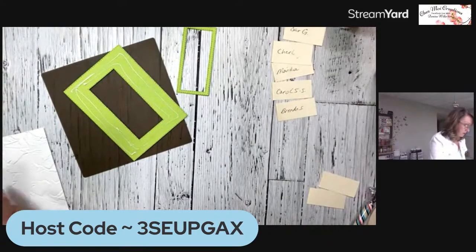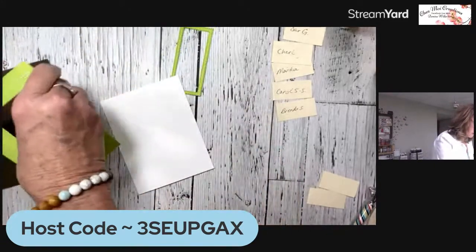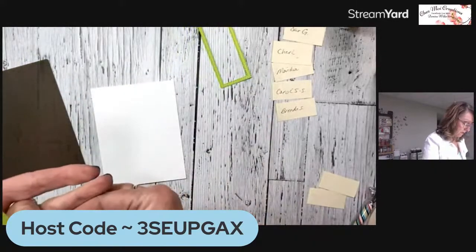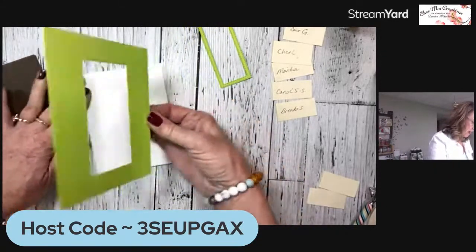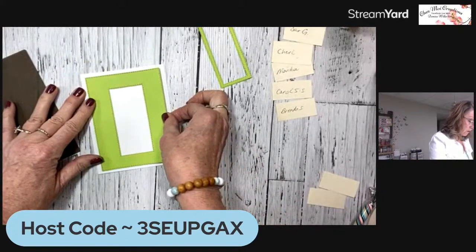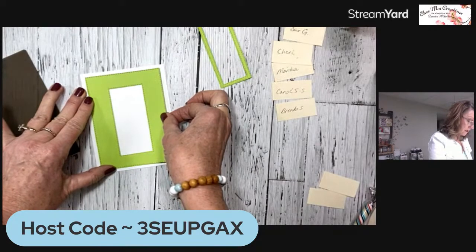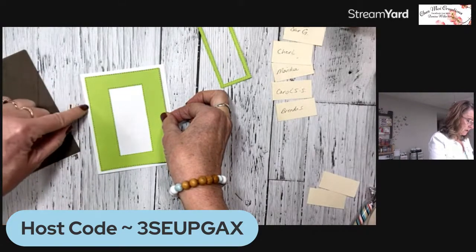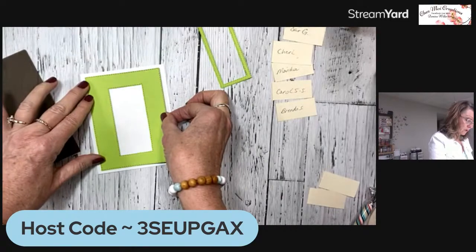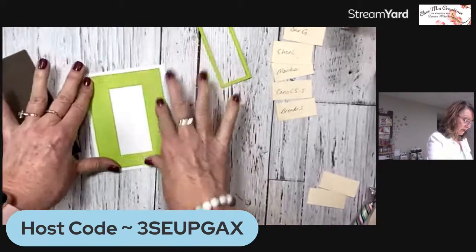Where's my card? There's my card base. So here's your standard card base. This is going to go down. And what I'm doing is I am eyeballing north, east, south, and west, or top, bottom, left, right. I'm eyeballing it on the edges, so that I am fairly centered on my card. Now, doesn't that look funny?